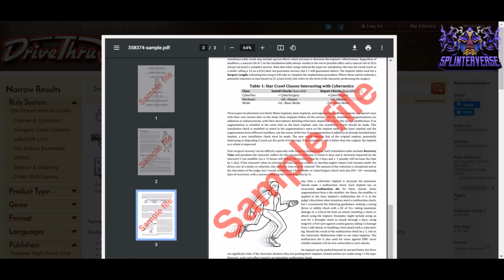Post-surgical recovery can be difficult, especially with complex implantations. Each installation table includes recovery time and penalties the character suffers for this duration. So everything you need to get bionic, to get cybernetic, to get cyborg.